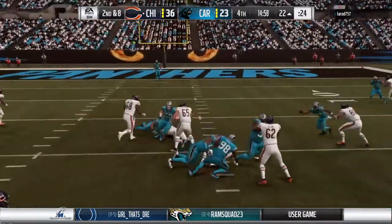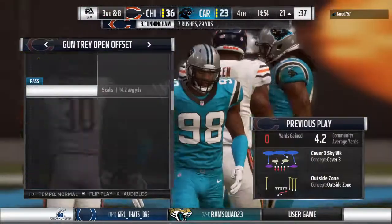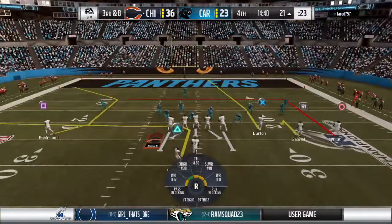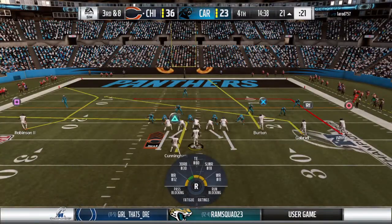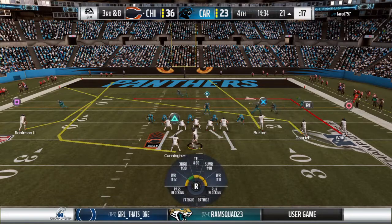Cunningham here on the carry, and he's stopped immediately. Tackle made by Ole Miss's Marquise Haynes. He continues to struggle to find a crease to break off a big one and might need to just put that aside and try and ram his way forward and get what he can.